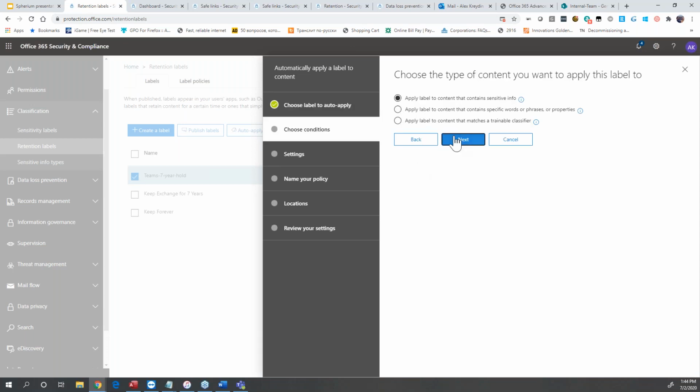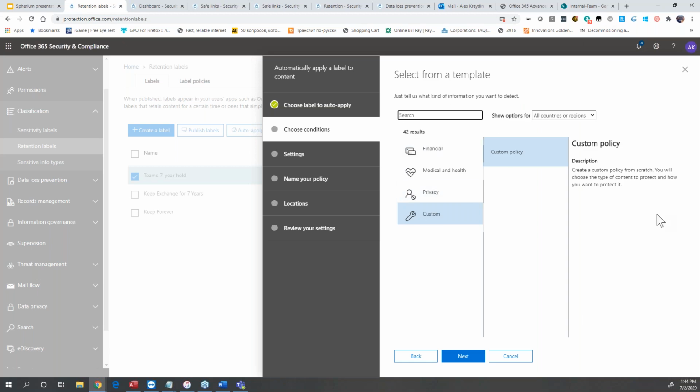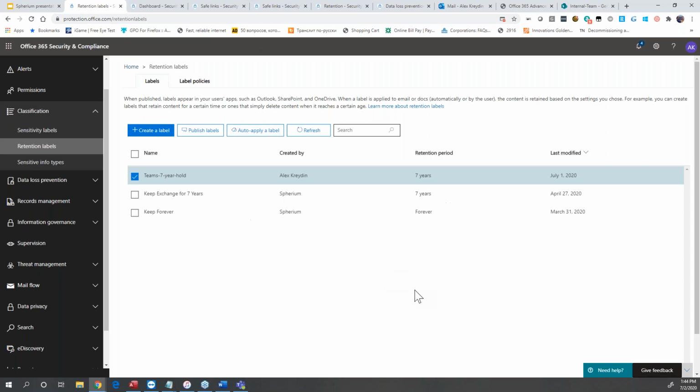And once again, it's sensitive information and it brings you to the same screen. It's very similar to another tool that I want to talk about, called Azure Information Protection, or the Office sensitivity types. It's something else I want to talk about probably in future seminars. Okay, so that's auto-applied. Basically it detects a certain type of data available in this, and imposes the required retention.